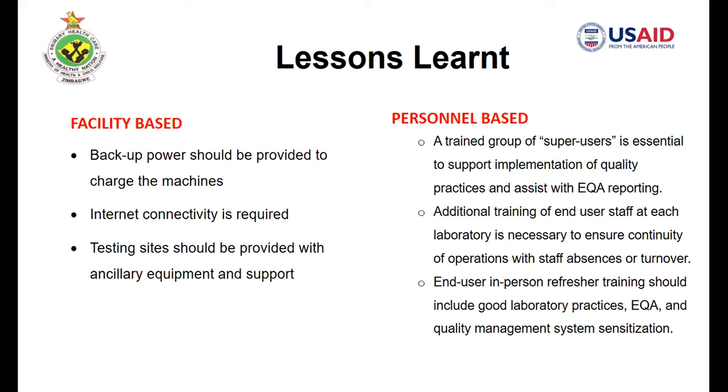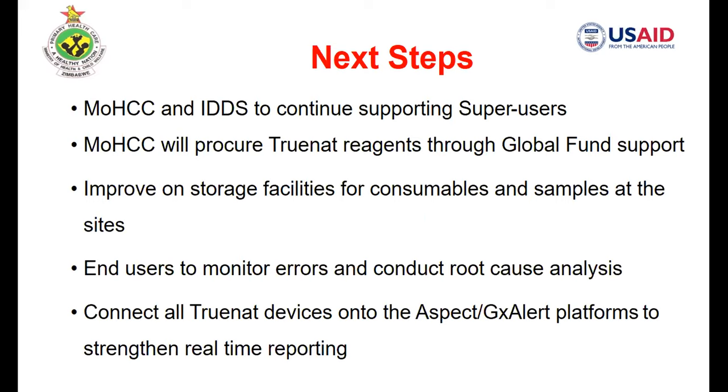In terms of next steps, MOHC will continue through IDDS to support these super users in terms of mentorship and support at a lower level to these sites. And we intend also to do quantification so that regions also procure through the normal channels of Global Fund. We also need to improve storage for consumables and samples at site level, and end users to monitor errors and conduct root cause analysis periodically.